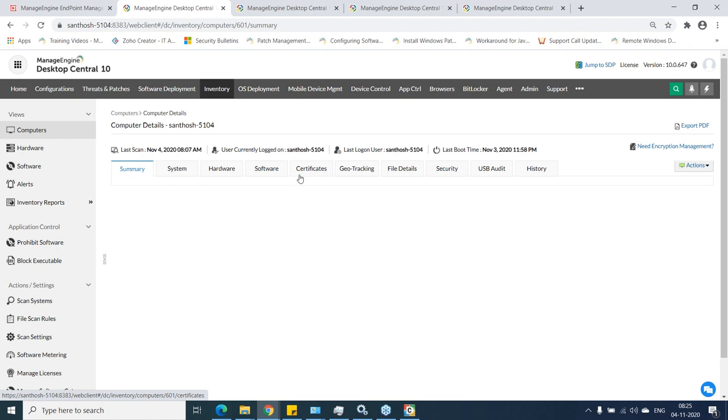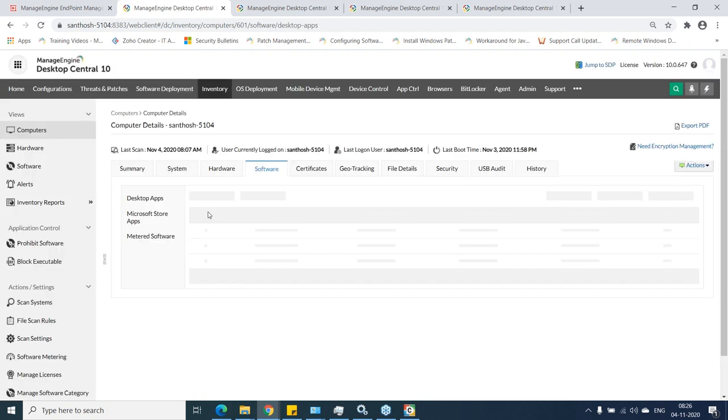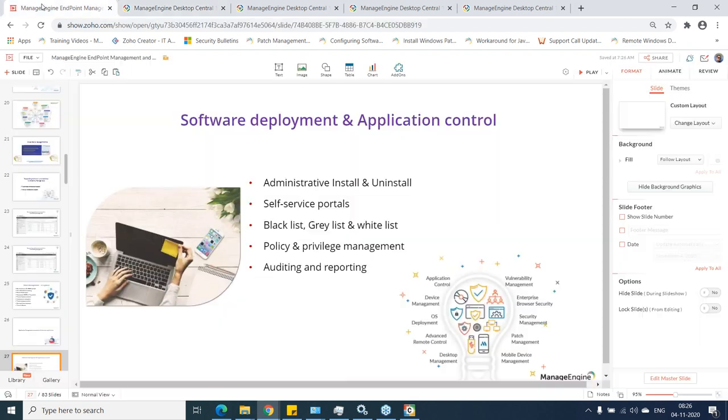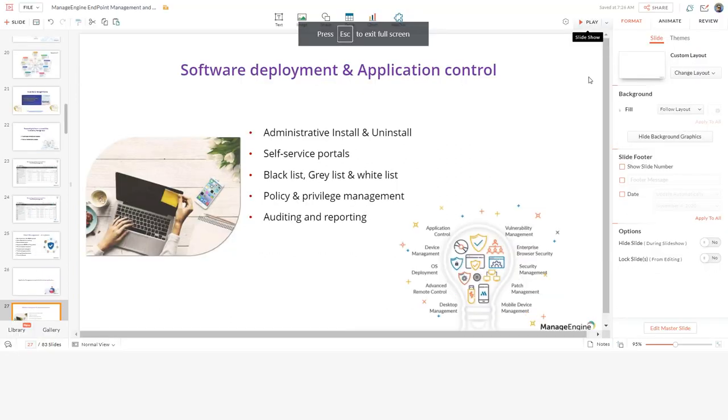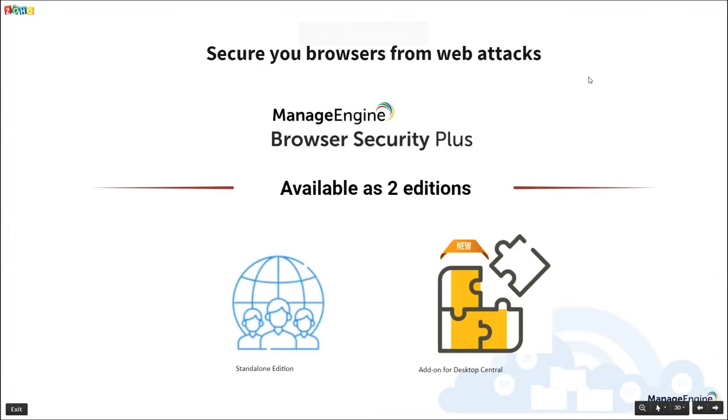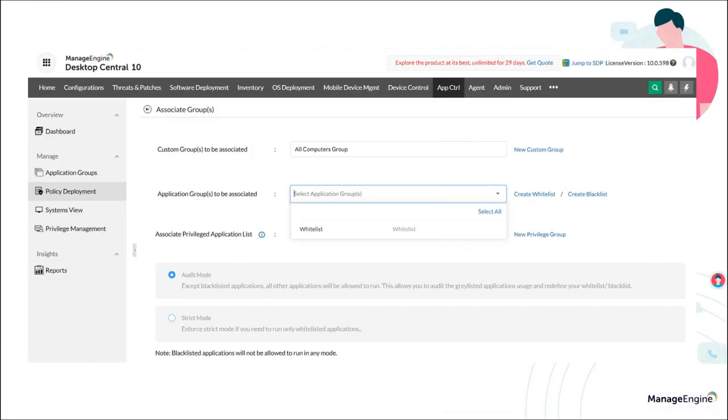So we saw patch management and application management. Let's move on. Just summarizing what I spoke: administrative install and uninstall of applications. You have a self-service portal to install the application, blacklisting, graylisting, and whitelisting of applications, create a policy and privileged management, auditing, and reporting. So that was all about software deployment and application control.